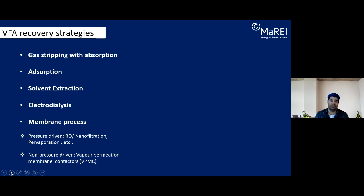So there are different technologies that are being used for separation of VFAs, and a few of them have been listed here. And our focus is on membrane processes. If you look at membrane processes, they can be broadly classified into two major streams: either pressure driven or non-pressure driven. In the case of a pressure driven process, you have a semi-permeable membrane, such as in reverse osmosis or a nanofiltration membrane, and you apply a pressure on one side, and the water would pass through the membrane and it would reject the ions or other contaminants that are present. And this pressure-driven process does require some energy input.